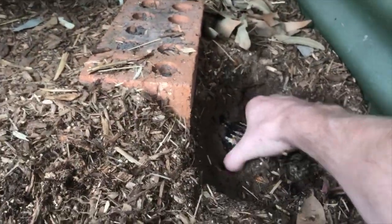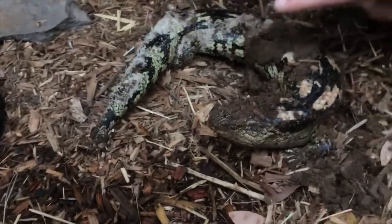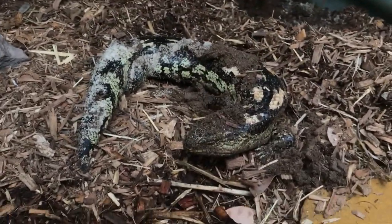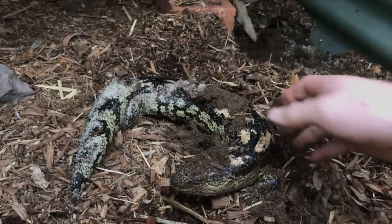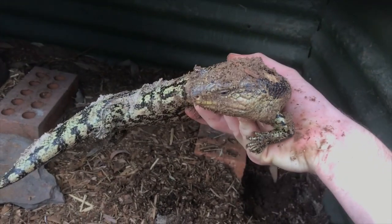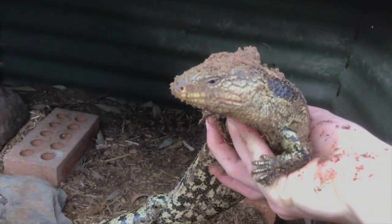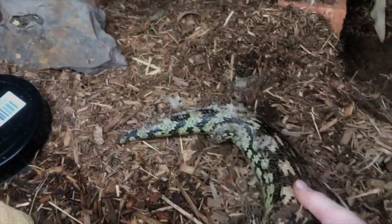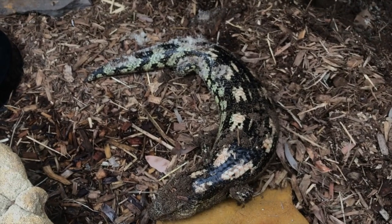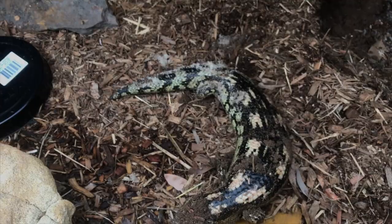These bloody lizards. Oh, and now you're gonna huff and puff at me. Look at this thing. What are you doing? Blotchies. They're insane. Now I'm gonna dust her off, get her back in the box, and then in a few days she'll probably be back there under the sand again.